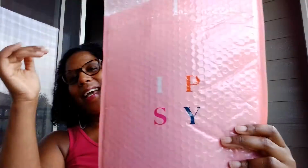Okay, it's my IPSY unboxing. Yay. They send a little cushion bag and then they send you a cute bag on the inside. Very cute. This is so reusable and I'm so keeping this. Some of the bags I give away, the containers full of stuff, but this one I'm keeping. This is so cute.